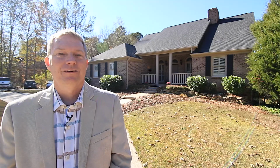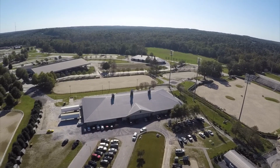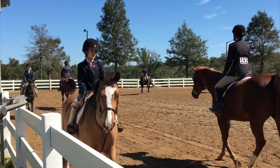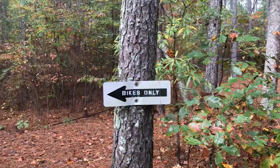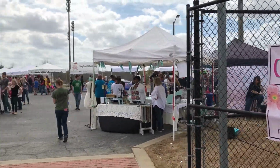Conyers in general has lots to offer, such as the Georgia International Horse Park, a massive 1,100-acre facility built for the 1996 Atlanta Olympic equestrian events, and is now a great place to take in a horse show, of course, but also offers miles of walking and mountain biking trails, and it hosts special shows and events as well as festivals that come here each year, such as the Cherry Blossom Festival.